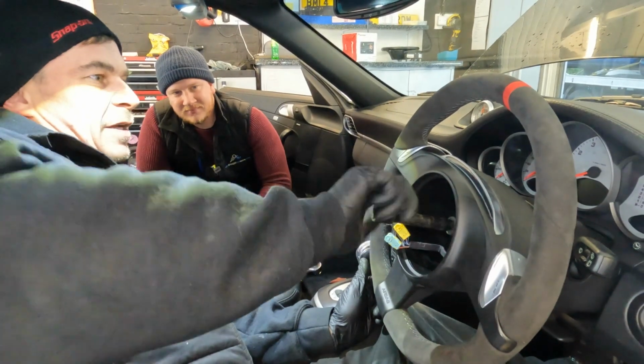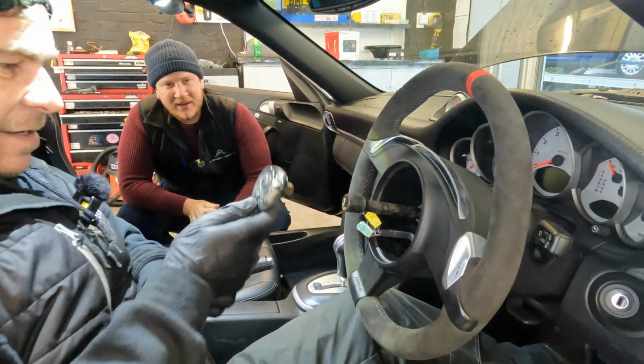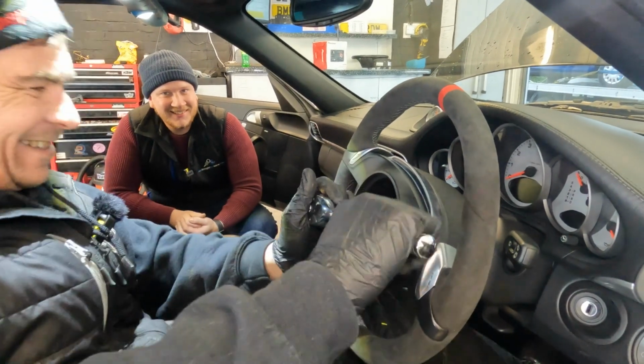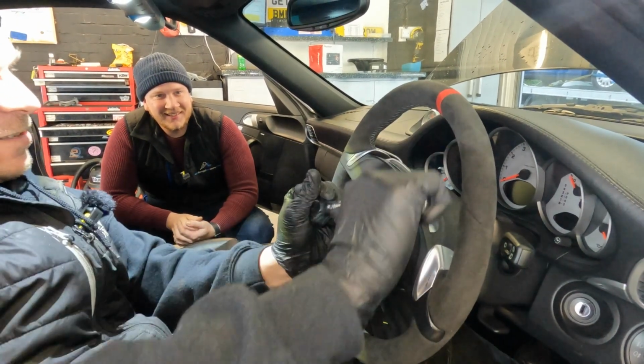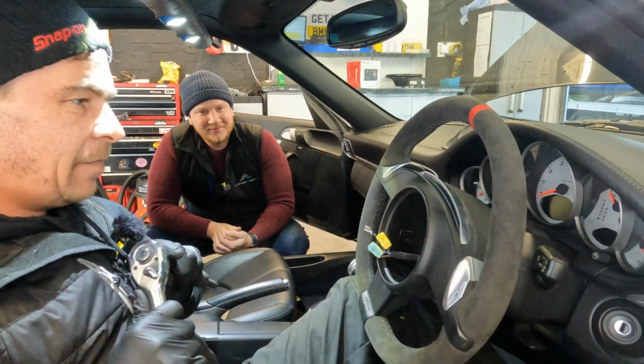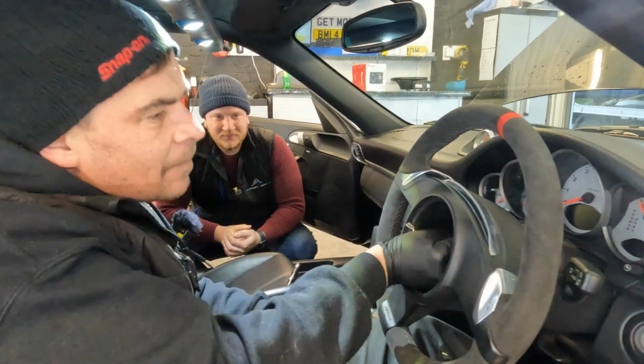Well, what I will say is it already looks nicer. Looks amazingly nice, and I love a bit of Alcantara. You don't need to go over the top with these. Just snug it up. That's it. Sweet. So we should now be able to plug this back in.